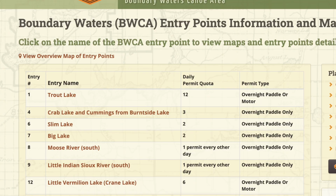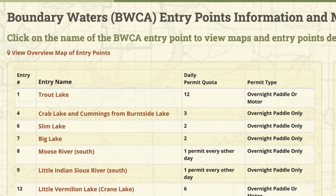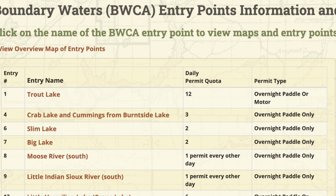The other thing people aren't necessarily aware of off the bat is that the wilderness permits that are required are issued per entry point. The Boundary Waters has different entry points, and you can only enter the Boundary Waters via the entry points, and you have to get a permit for a particular entry point. You can only enter that entry point with that permit.